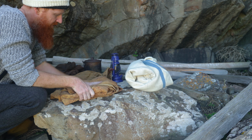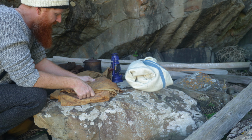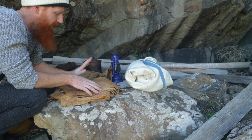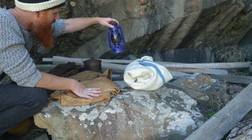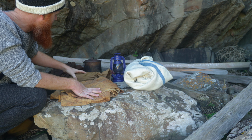Oilskin tarp made of cotton, and then obviously with an oilskin coating on it. You could use it as a makeshift tent. I don't think I'll have to use it, maybe I'll wrap myself up in it tonight. Woolen blanket here. I've got a lantern. This is a modern day lantern, but you know, they had lanterns back in the day.